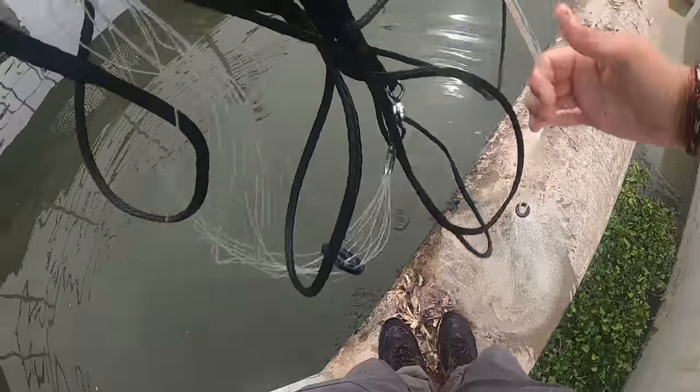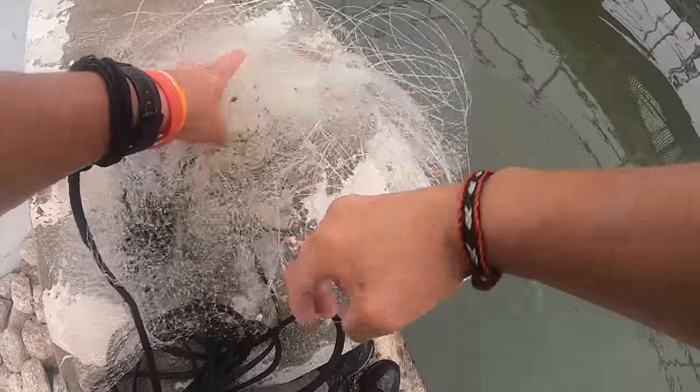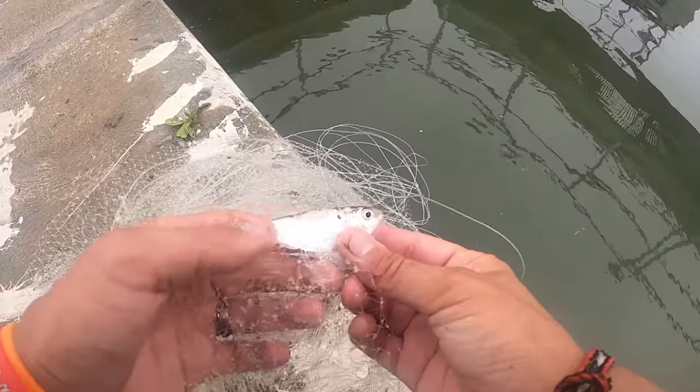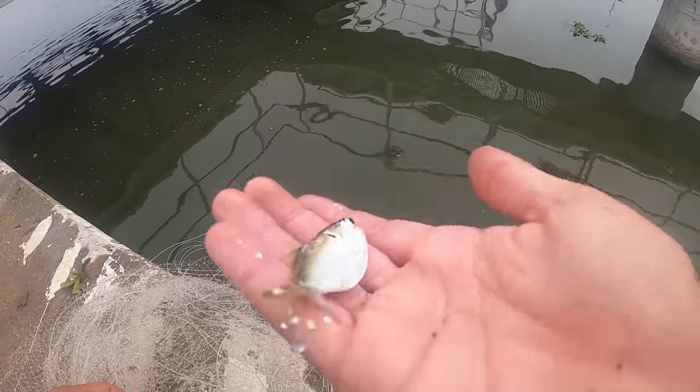Oh, we got something. What is that? Look at that, one shad. One shad. That is kind of disappointing.